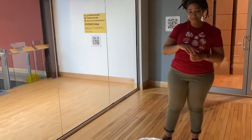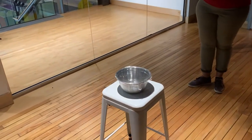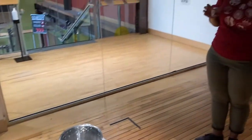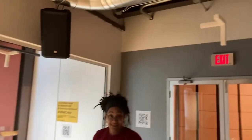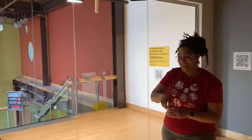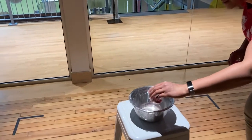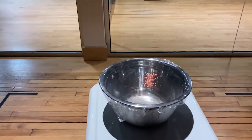So I'm going to put the sprinkles on, and as I'm moving through the Tambour Space piece, you're going to get a good look at this bowl with sprinkles on it, and you'll be able to see how the sound from all these speakers is affecting the bowl and the saran wrap. So take a careful look. I'm going to sneak in and drop the sprinkles. All right, and I'm going to move around.